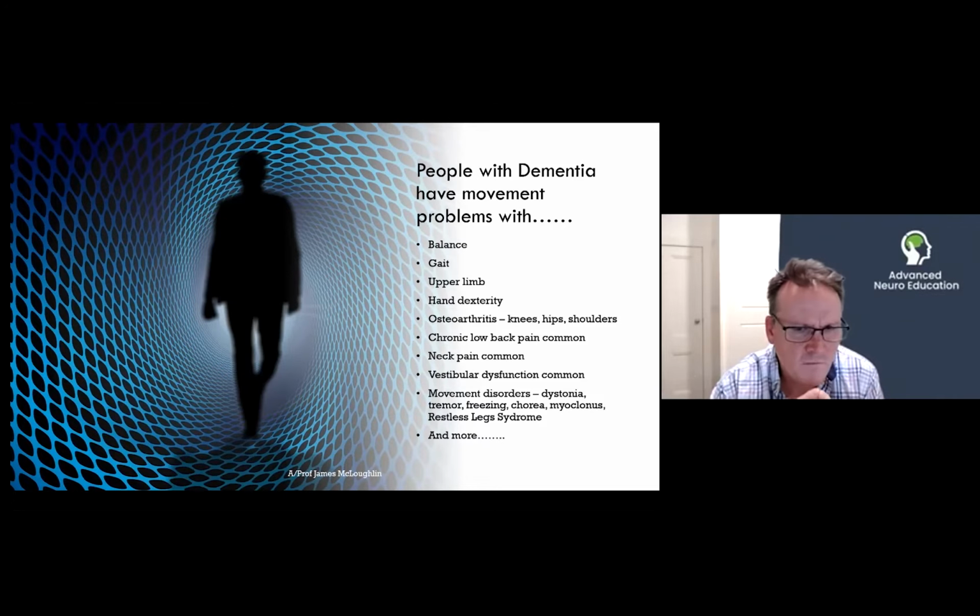So as a neurophysio, we say, oh, here's someone with chronic low back pain. Oh, they've also got a little bit of dystonia. And I see you've got a tremor when you're using a hand. So there's a lot of movement issues that we see, and we have to juggle and try to put that puzzle together to think of ways to train and improve things.